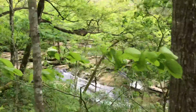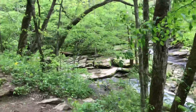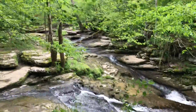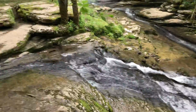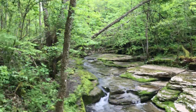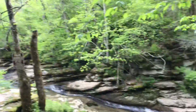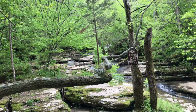Well, pretty good water flow today. Here we are. Yeah, the water goes way up that way and it kind of swings its way down here into the little gorge. And we're at the edge of the park there again as well, so can't really go past there too far.